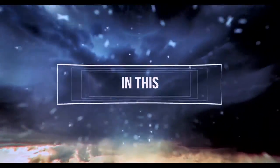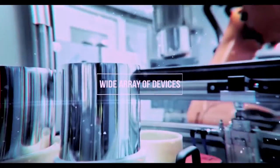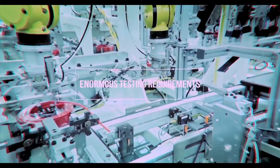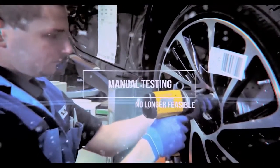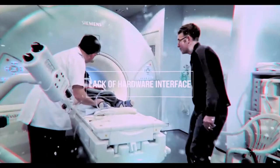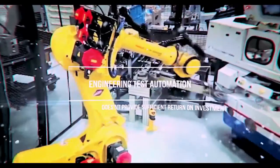The situation today. In this digital age, companies are continuously launching a wide array of devices. This means enormous testing requirements, and previously applied manual testing processes are no longer feasible. There's also a lack of hardware interfaces to access for testing. Even if automation is embraced, the platforms currently available don't provide sufficient return on investment and test coverage.